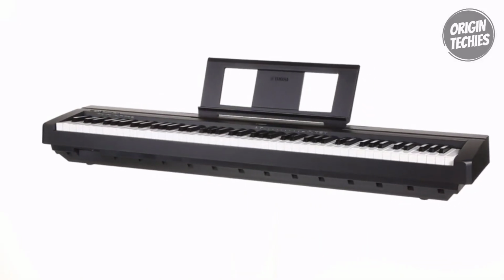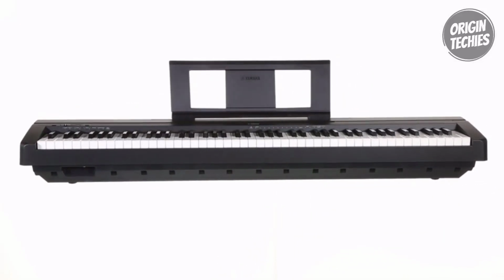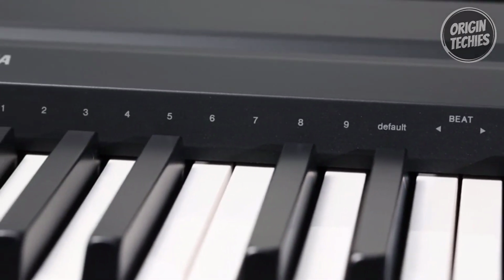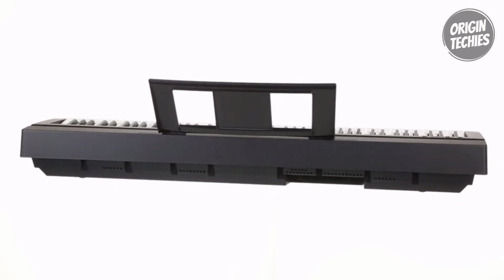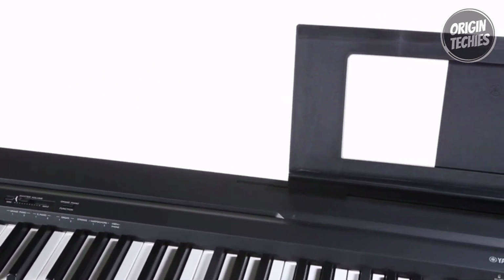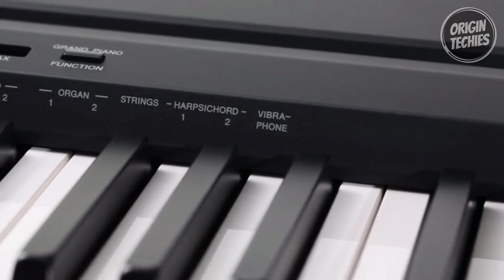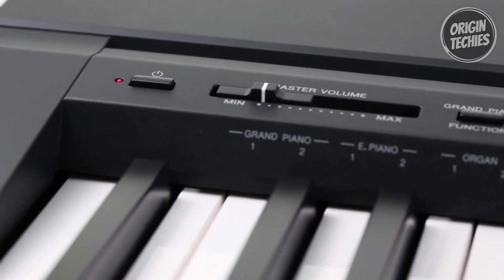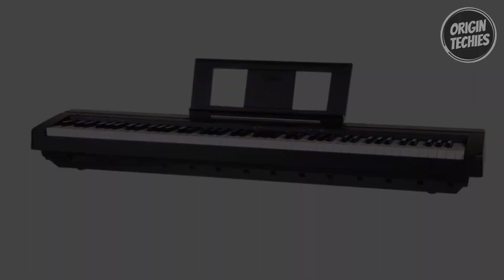Powered by Yamaha's classic sound engine using advanced wave memory sampling, the P71 delivers a rich, spacious sound with advanced wave memory stereo sampling, capturing acoustic nuances with precision. Elevate your music journey with the Yamaha P71, where innovation meets tradition.